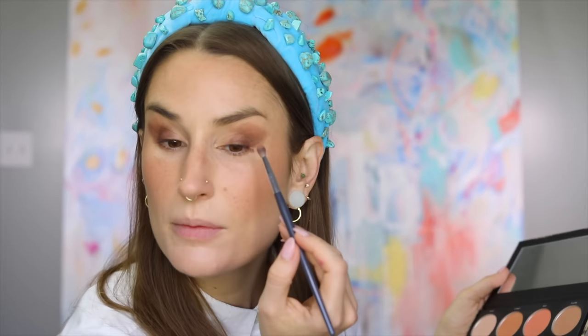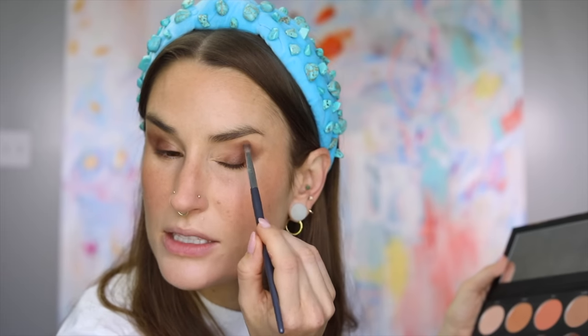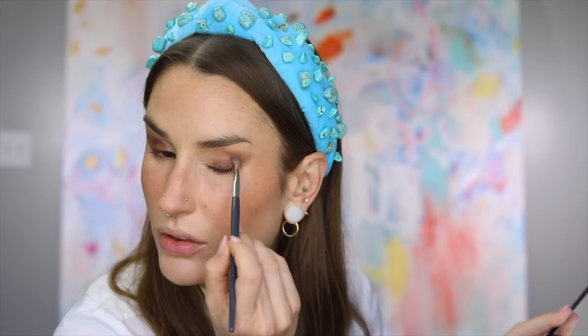A504 from BK. I'm gonna go into Flare, which was the shade that I used as my bronzer. And I'm gonna add some opacity to this because I like that brown shade, but it's a little translucent in some spots, and I want to keep the gradient without too much of my skin showing through.